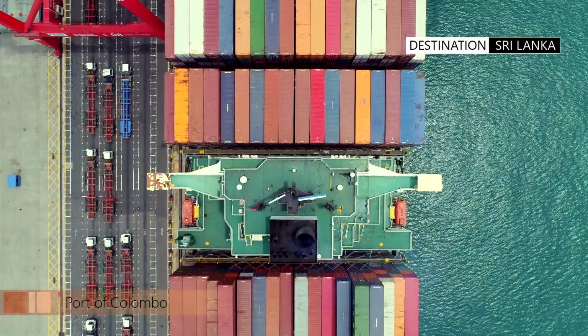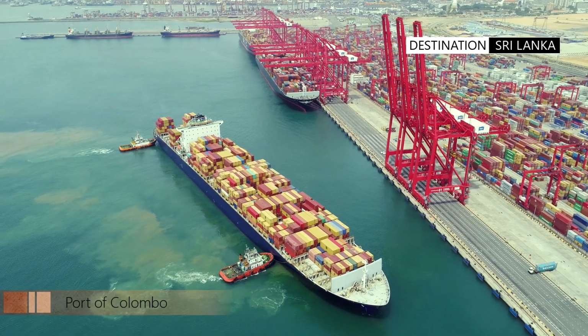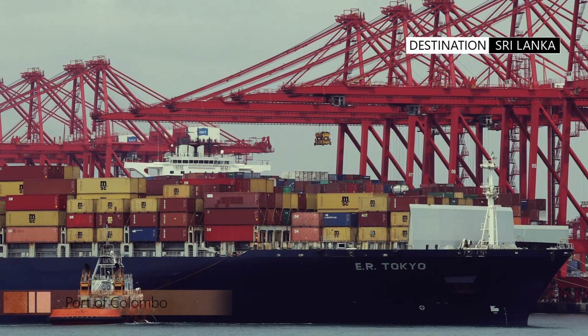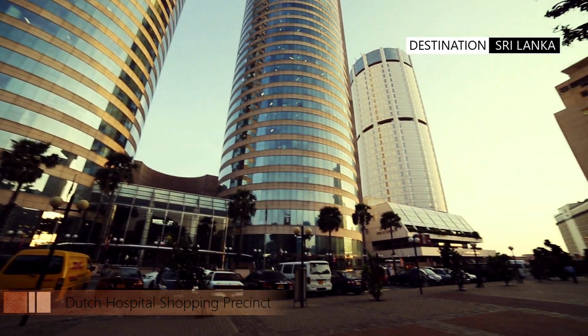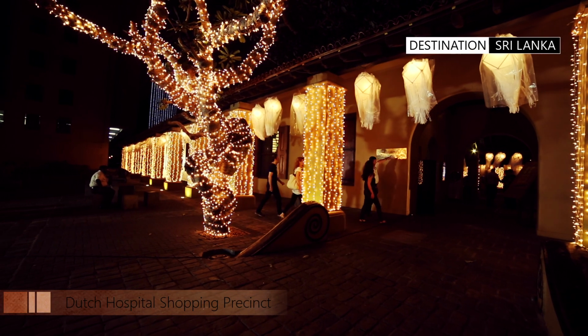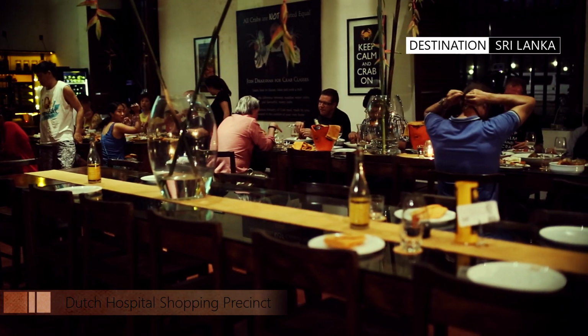This port has its history going back hundreds of years. Today, it is a modern deep-water harbour which has 4 terminals, with most freight and shipping going through Sri Lanka being handled here. You can end your fort area visit by going to the Dutch Hospital shopping precinct. This heritage building has been completely renovated into a shopping, dining and lifestyle location.